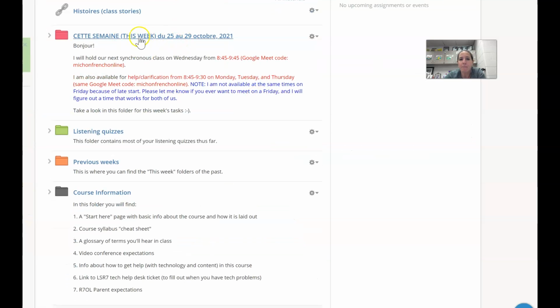At the very top, every single week is going to be a folder, always a red folder, une chemise rouge, qui s'appelle Cette semaine. Cette semaine en anglais, say this week. So this is our this week folder. This one is obviously from last week.